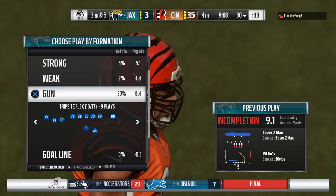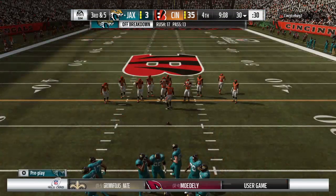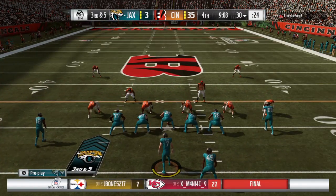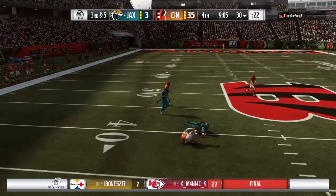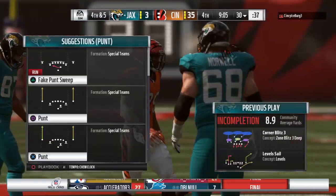Another wayward pass. You know, things started out poorly in this game, and to be frank, they just really haven't gotten much better. And all that does is embolden the secondary. They feel good about what's going on, and they just play better and better. From the gun on 3rd, Watson. Well, had his hands on it, couldn't bring it in. Pretty symptomatic of how this game's been going.